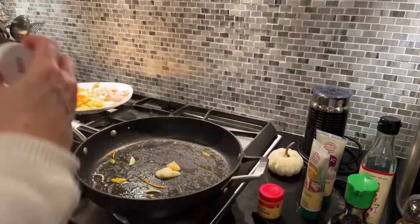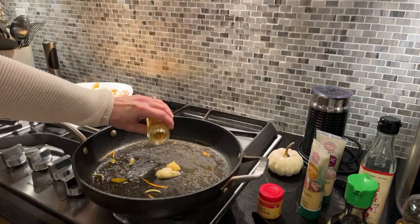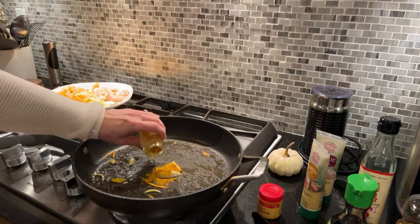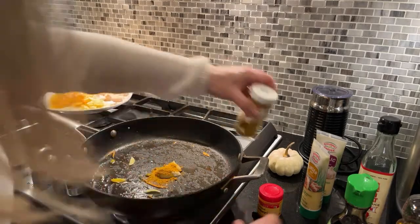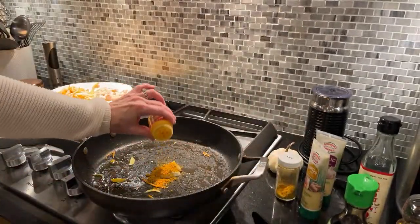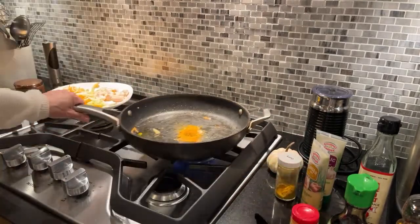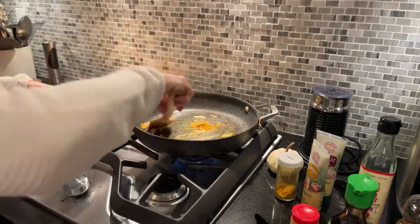I'm going to put, it'll probably be about a teaspoon of curry, would be my guess. Okay. I love curry. This is not hot, so I don't have to worry about that. And I'm going to put probably about, I don't know, not too much. That's enough turmeric, just about that much turmeric. And I'm going to get a wood spoon for this. So what I want to do is I just want this to bloom.